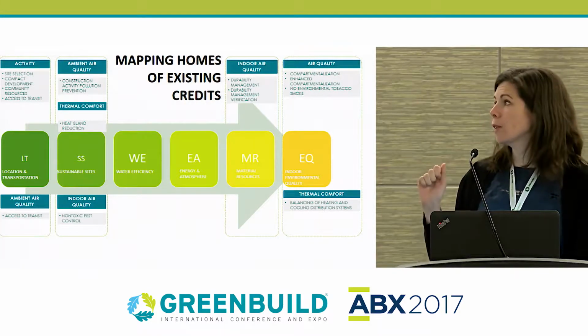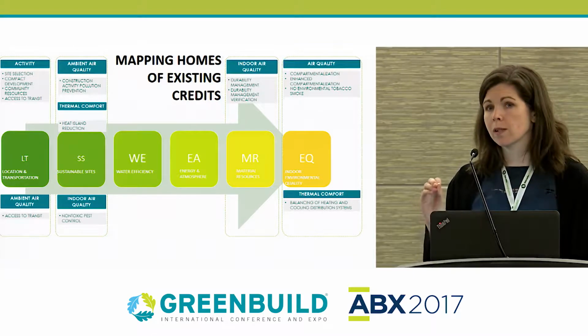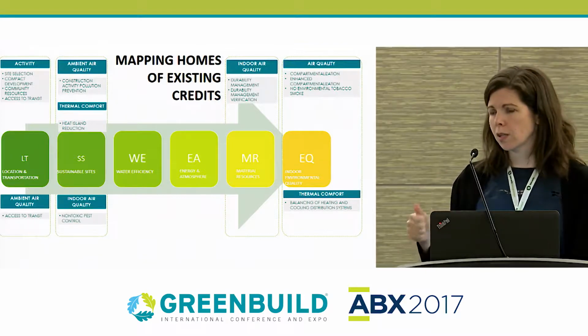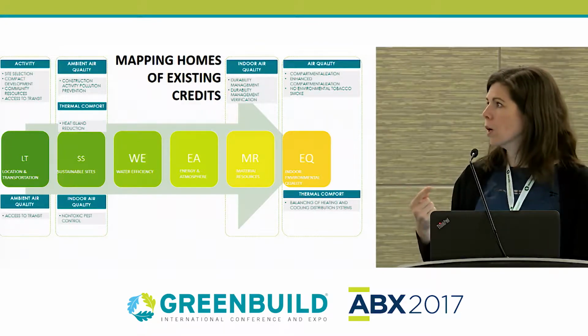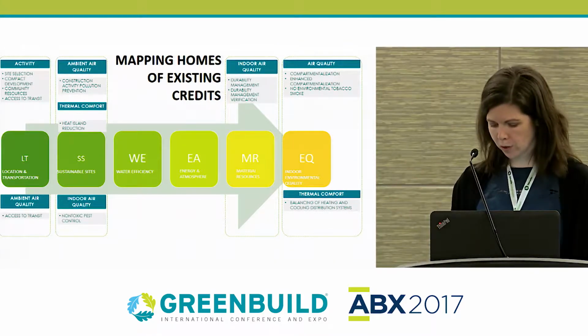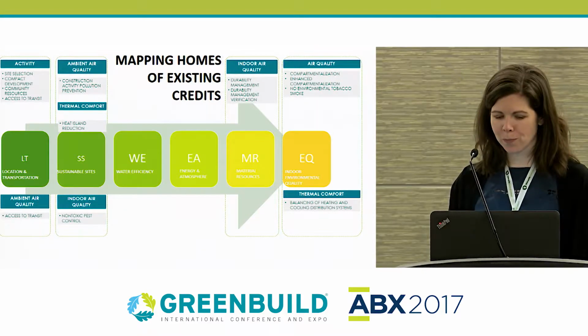And then I did not want to forget our residential friends. We've tried very specifically to focus in some key areas in residential, combustion primarily in the kitchen, how to have great indoor environmental quality and enough air moving through. Some things like garage pollutant controls and other ways of looking at thermal comfort within the residential space. So definitely not forgetting our residential projects.